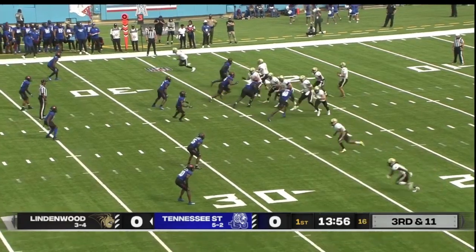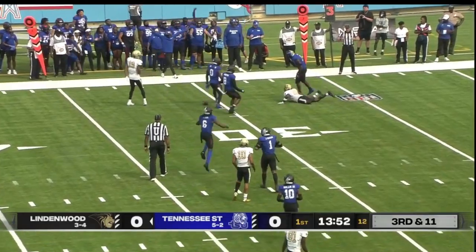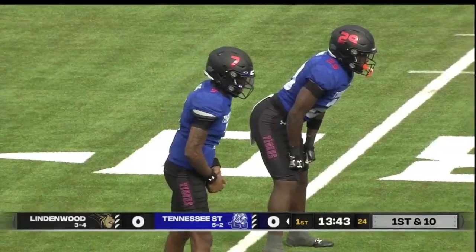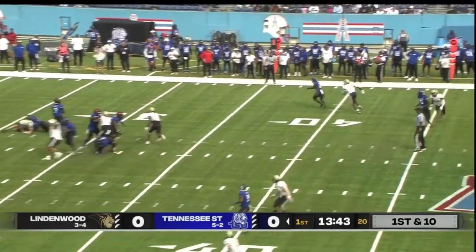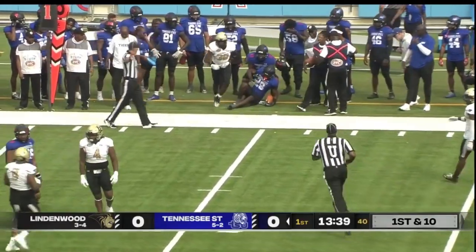So it's a 3rd down and 11 on the first drive of the game as Davis has some time, and it's going to be incomplete. So it'll be for TSU. As he has some time, fires it over, and a gain of about 4 yards. Jordan.